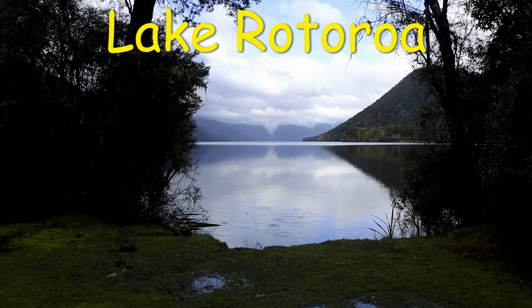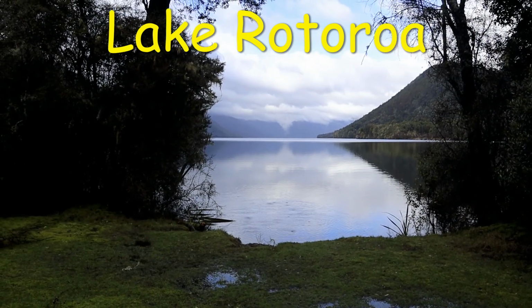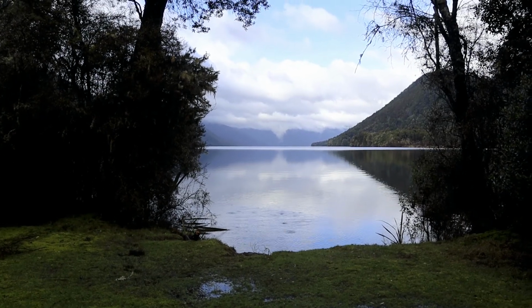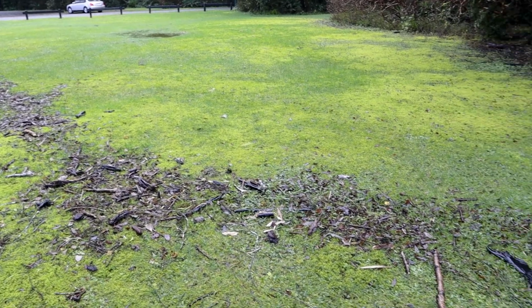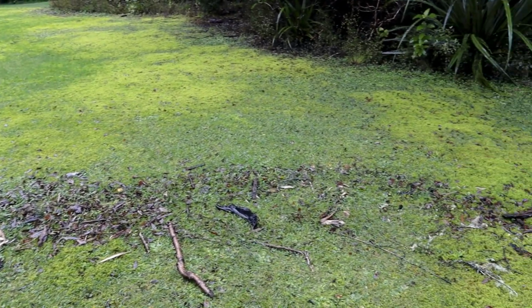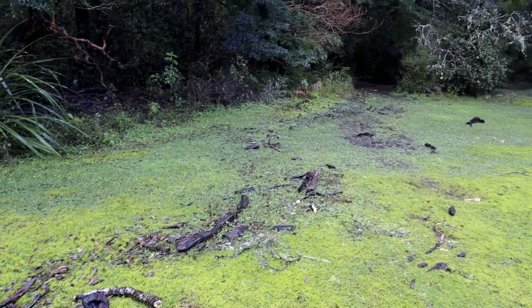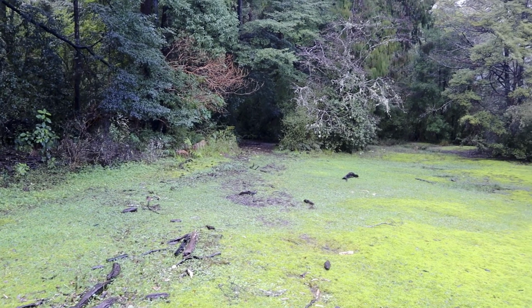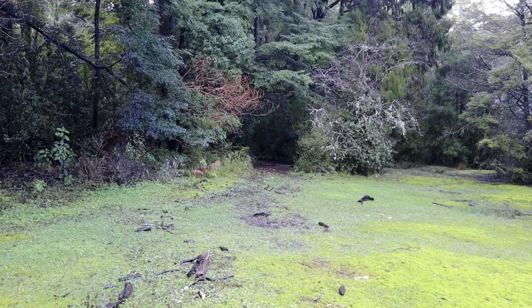So there's looking up Lake Rotoroa. Way down the far end down there is the Sabine Valley, part of the Travers-Sabine circuit. You can see a line of debris here. The lake here floods when you get a lot of rain, and parts of this track can be underwater. So if you get here and this bit of grass is all underwater, go find somewhere else to walk because the track will be too wet.